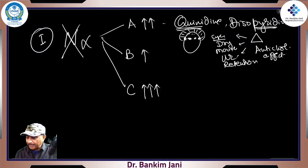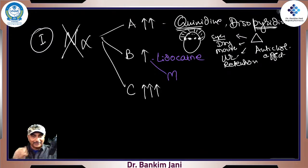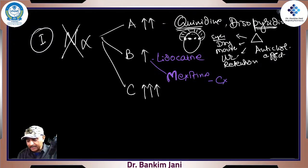In B, we are changing the color. It was that local anesthetic, lidocaine, right? So that was local anesthetic. And then there was McDonald, right? It was a McDonald, mexiletine. And this mexiletine gives complications, GIT symptoms. So nausea, vomiting, diarrhea, the commonest one, right?